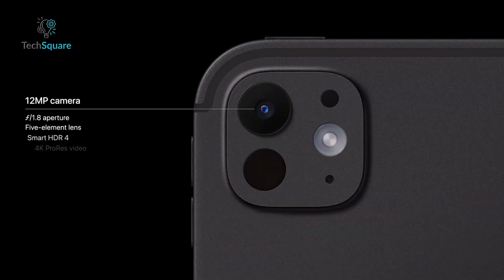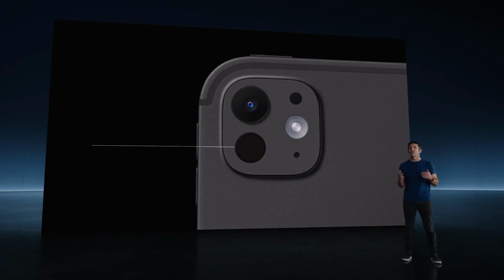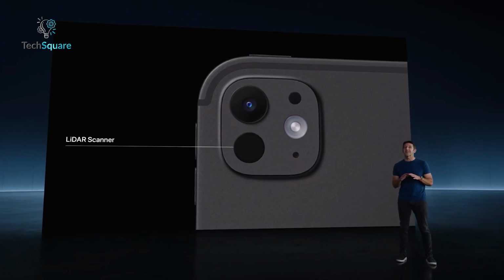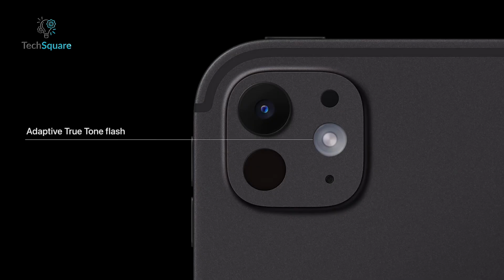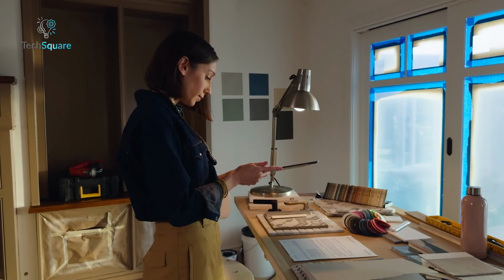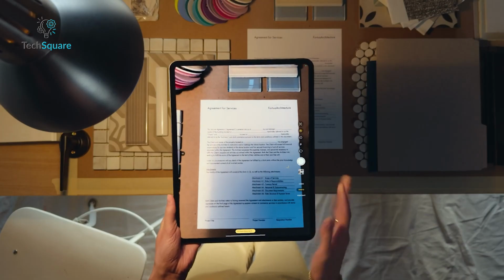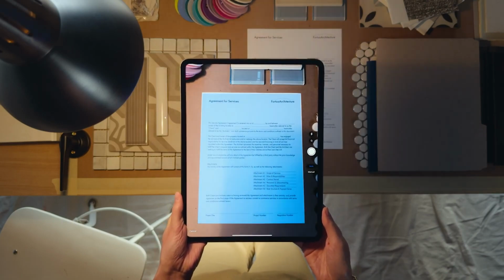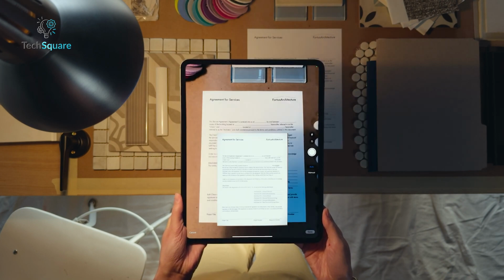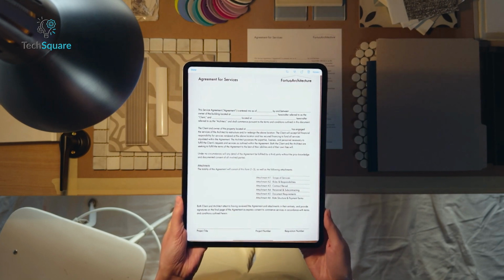However, not all changes are upgrades. The 2024 edition bids farewell to the ultra-wide rear camera, opting for a single wide-angle lens instead. Surprisingly, this omission doesn't seem to leave a void, highlighting the limited utility of these additional cameras. Introducing the adaptive True Tone flash to the rear camera system adds a touch of innovation. This feature proves invaluable for document scanning, intelligently eliminating any shadows cast over the document and ensuring optimal clarity. Truly a clever addition to the iPad's camera repertoire.